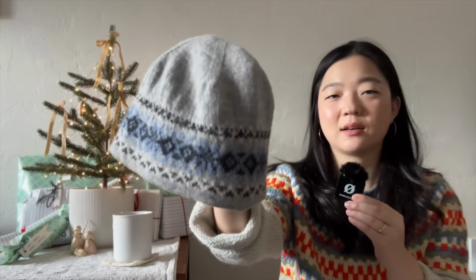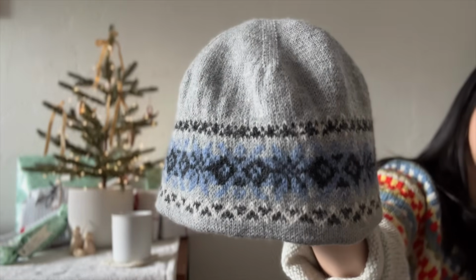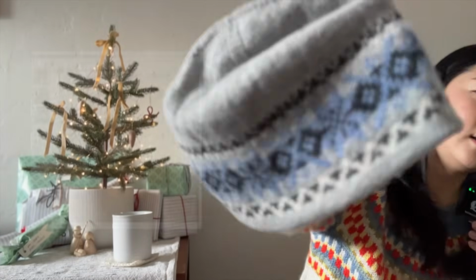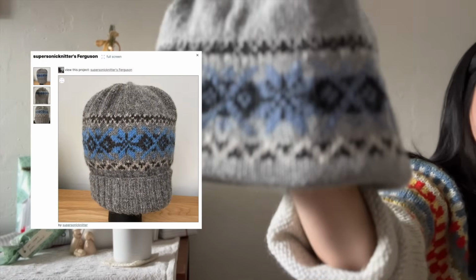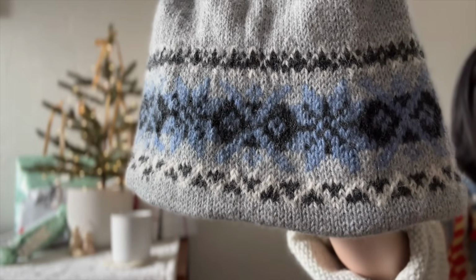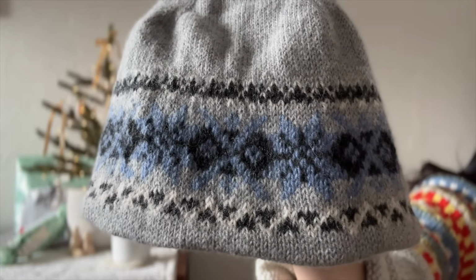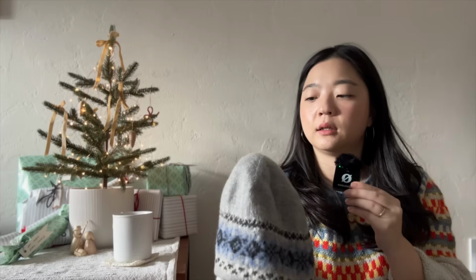So, all right, for acquisitions, actually, let me call out one more thing. This is also speaking to my bad luck with hats. This was initially also supposed to be a gift knit. You see this guy? This is a modified version of the Musselburgh hat by Isolde that I added color work to, following the color work pattern from a free pattern called the Ferguson hat on Ravelry. I'll make sure everything is linked. And I really enjoy how the color work looks and the colors that I used. I was inspired by a different project of the Ferguson hat. I just adapted it to this pattern.